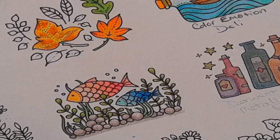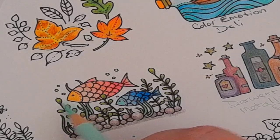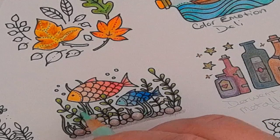Number 57 is a very light, almost a mint green, you know, that baby minty green color, which I just absolutely love. I don't know why, but I've always liked this color.